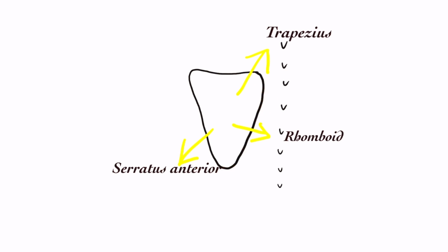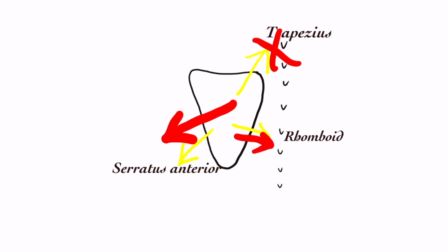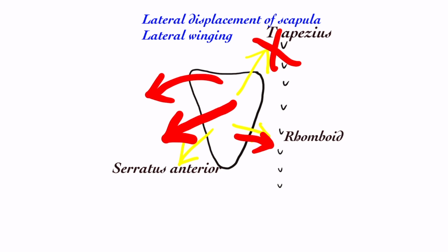If trapezius gets paralyzed, then due to weakening of medial pull, the scapula gets shifted to the lateral side because of the pull of serratus anterior. However, due to continued action of rhomboids, the inferior part of the scapula remains in position while the upper part tilts laterally, so lateral shifting of the scapula is called lateral winging, and it is a known complication of neck dissection.